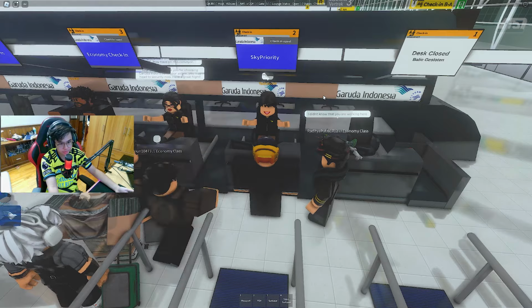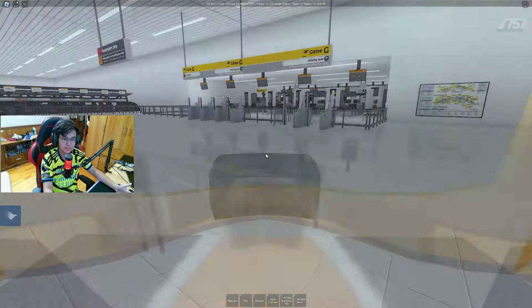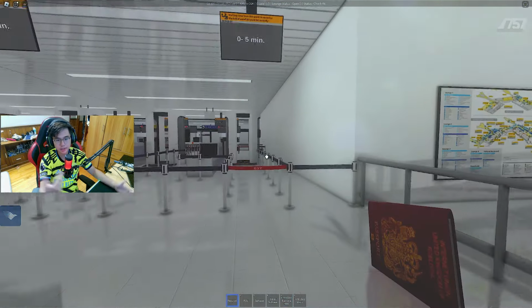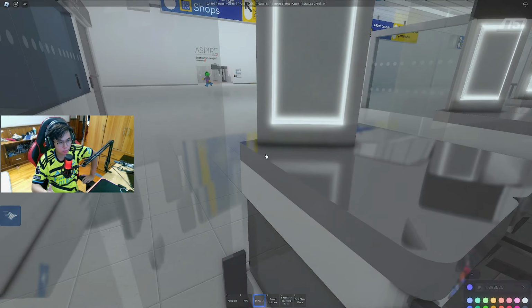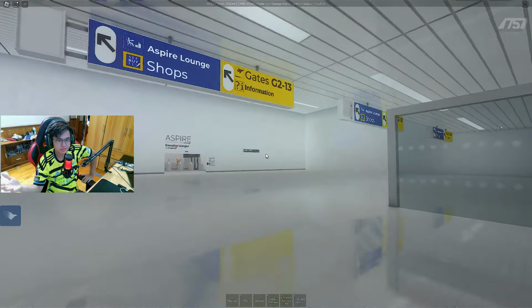They definitely got some first class suites, which was not true, because later on I discovered that the aircraft only has business class. But either way, we're still flying in luxury. I'm still flying in a very luxurious class rather than cheap, poor economy. So anyway, let's get right onto the security, which was very simple. Nothing special.